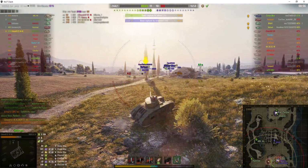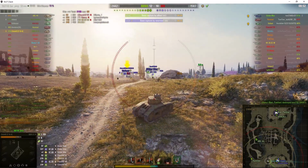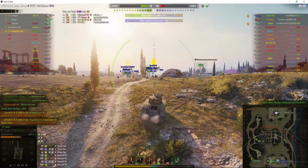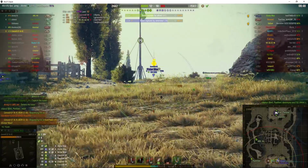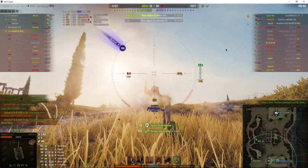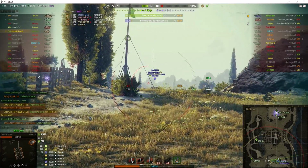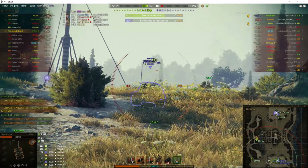Doesn't penetrate that guy. He ought to be firing just HE at the Dicamax because he's got virtually no armour. And of course the HE rounds on the BDR will actually do more damage. They'll do 320, which is about the same alpha as the Dicamax. But he's actually firing APCR, which is costing him credits.